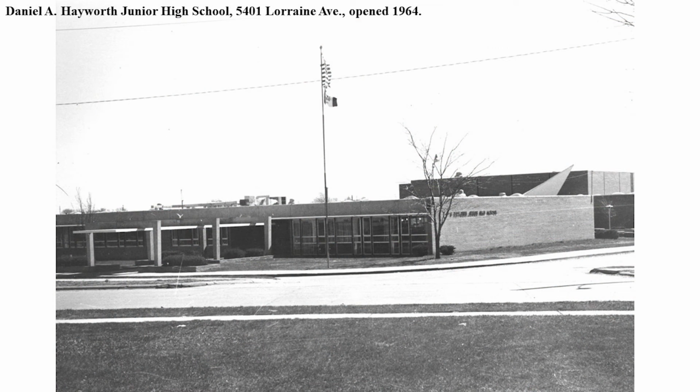And then Daniel Hayworth Junior High was built in Morningside in 1964. Again, to accommodate, you kind of get a sense here, Morningside was the part of Sioux City that was really growing at this time, to the point where Morningside, by the 1980s, had half the population of Sioux City, if not more. And so you had the old East Junior High on Morningside Avenue, and then you had to have Hayworth as well to accommodate the rising school population.